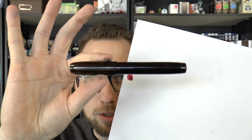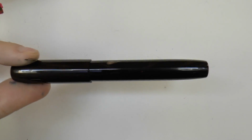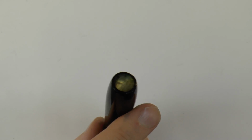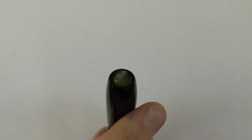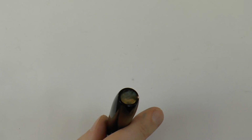It's the L14 model, which looks like this, okay? And this is an ebony body with a painting on it. And I'll try to show you the painting in a bit more detail in a second. We came up with labradorite on the finial, because that matches the cat's eyes well. It's a little difficult because I have to capture that in the light, but you see it very well on top of the cap there.